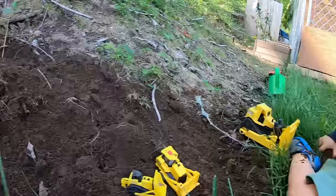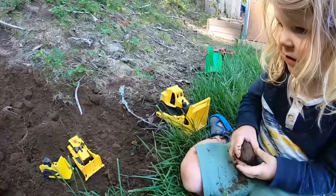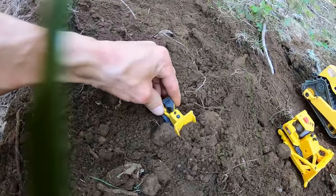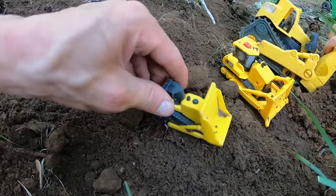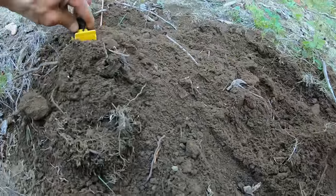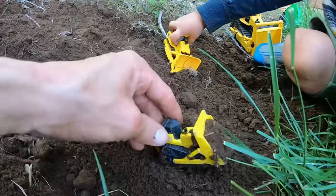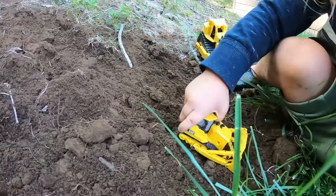So River, what do you think would be best to dig this out with? Dozers. You think dozers would be good to do that? Why don't you give it a try, okay? I'm gonna try with this one. I'm just a little dozer, but I can move dirt pretty good. Look at that dozer. Oh, I'm coming down the hill here. Look at that dozer guy. Let's see it move that dirt.